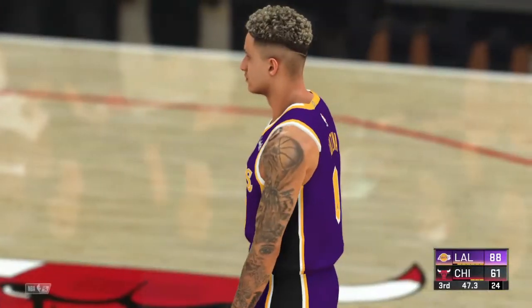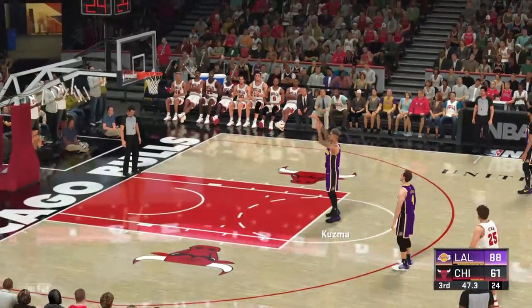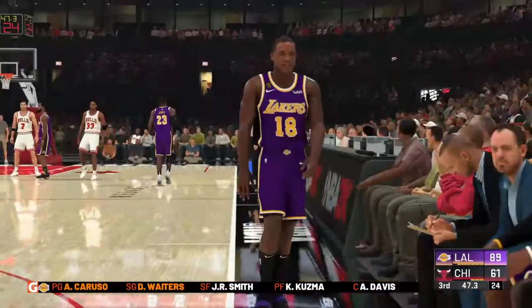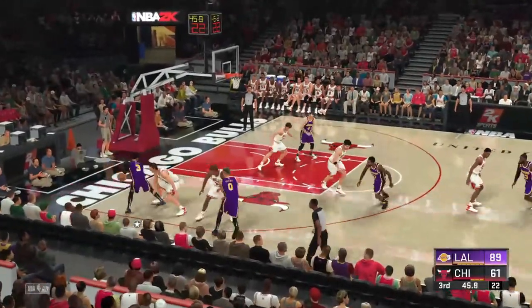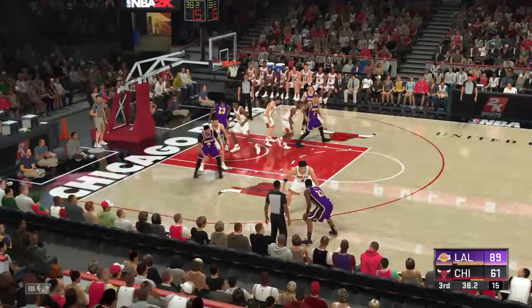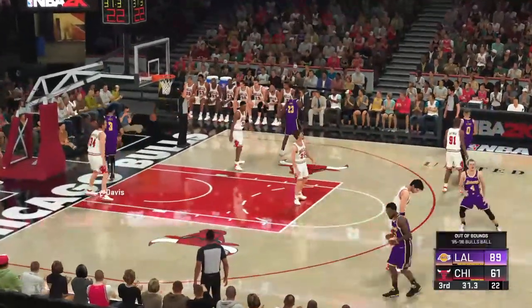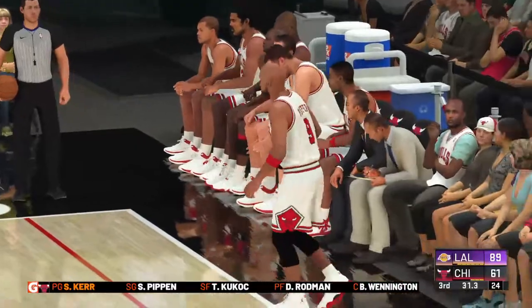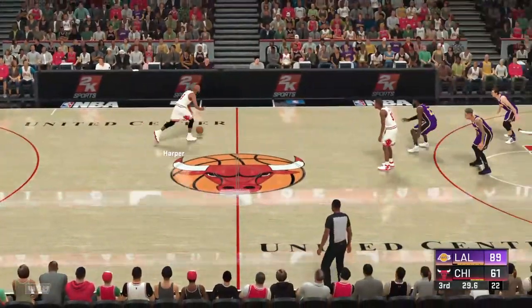Free throw good. Kuzma. And so he hits both. LeBron's checked in for the Lakers. There's 47 seconds left to play in the third. Davis finds Smith. Pass to Kuzma from past the arc. And so the ball out of bounds. Davis touched it last. Harper, he's checked in for Chicago. There's 31 seconds left in the third quarter of the game.